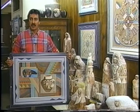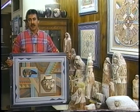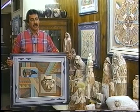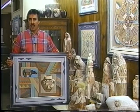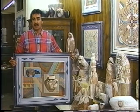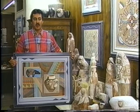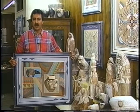Keep in mind that while we want to consider and buy something that is very interesting or pleasing to us, keep in mind the time and effort and the artistic ability and creativity that has gone into each and every piece of Indian arts and crafts, regardless of the tribal affiliation that it may come from.